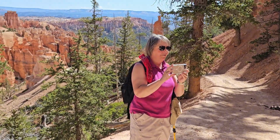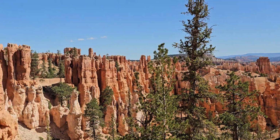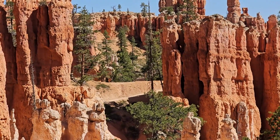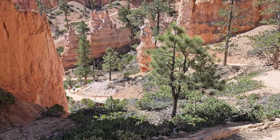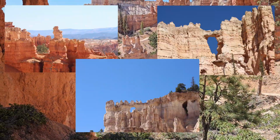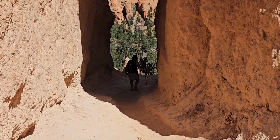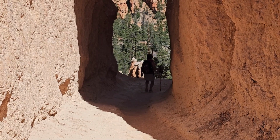Linda likes to stop every so often and take some pictures of the scenery for her own records and her own memories. And in addition to all the videos I've been taking, I've got the big camera along, and I like to get some shots too, some really nice still shots with the zoom lens. Here's another interesting opening in the rocks to walk through.